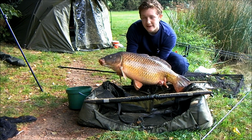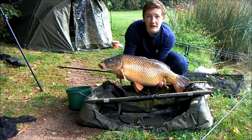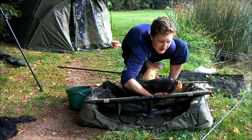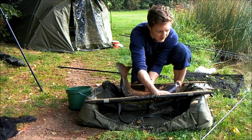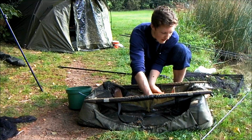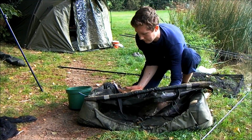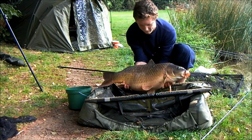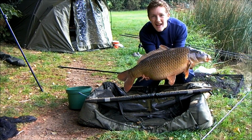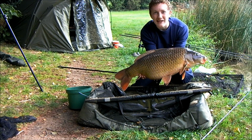I'm gonna get it in the net in the margins for a bit, wait for Leo to get back. Get some stills of it, but wow. I'll show you the rig in a bit, but that was the corn rig, critically balanced. The fight was immense, I tell you. Proper fat belly on this one. 22.11.